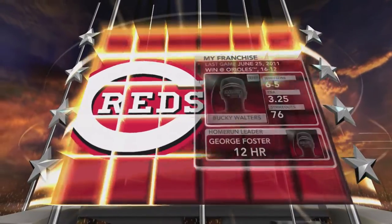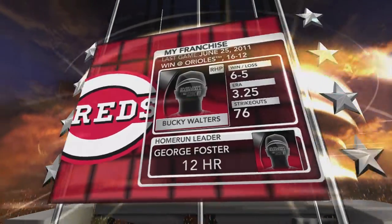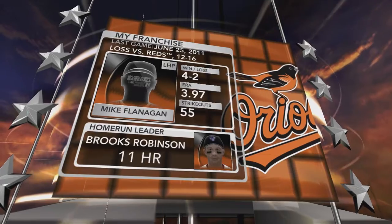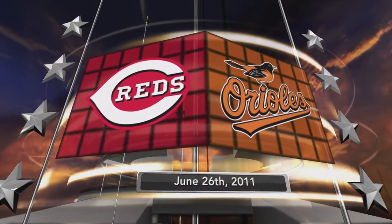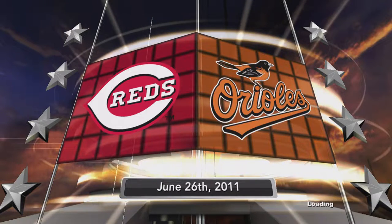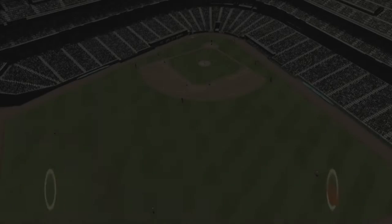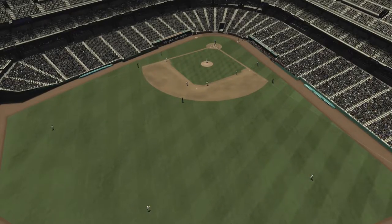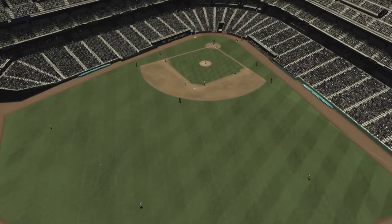We have some exciting baseball on deck for us. It'll be the Cincinnati Reds taking on the Baltimore Orioles. Major League Baseball on 2K Sports. It's a Sunday afternoon, Major League Baseball on 2K Sports. With Steve Phillips and John Kruk, I'm Gary Thorne.